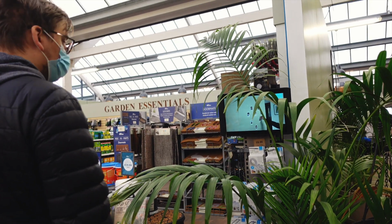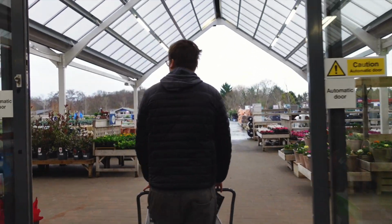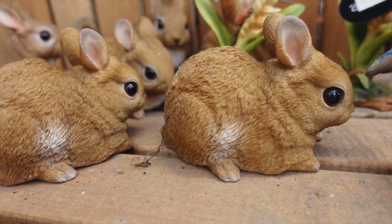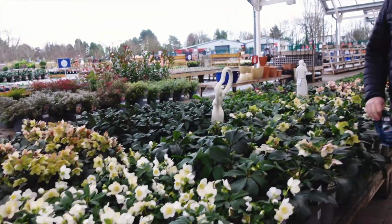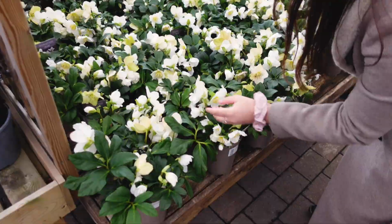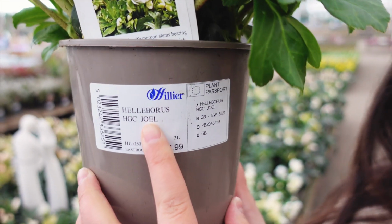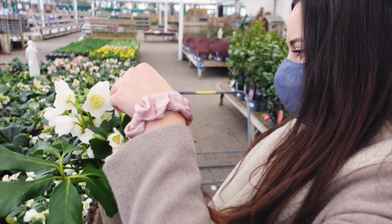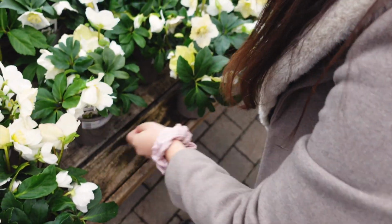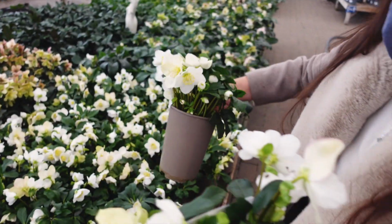What are you watching? Oh, look at these. How cute is that rabbit? I actually think I prefer the white one a bit. Do you think I prefer the white one? Yeah, we can get a white one. Let's try and choose a nice one. Oh, that one maybe? Oh, look. Oh, Joel. Wow. Maybe this one. Yeah, I like it. Let me see if there's have to pick the best one. Even this one maybe. This one looks good.